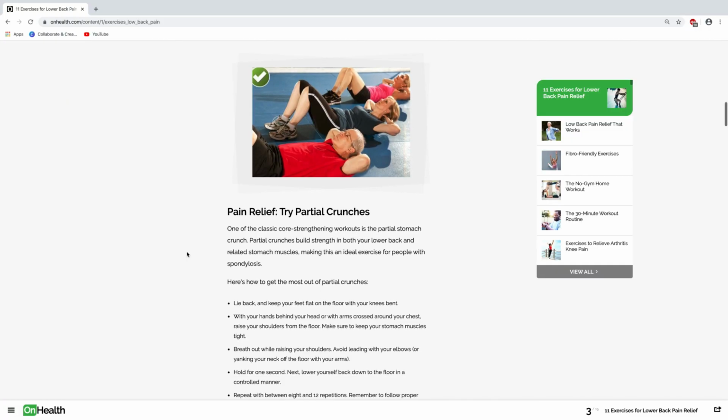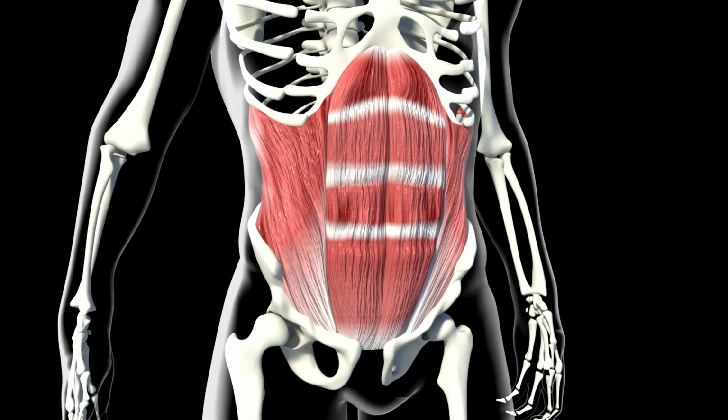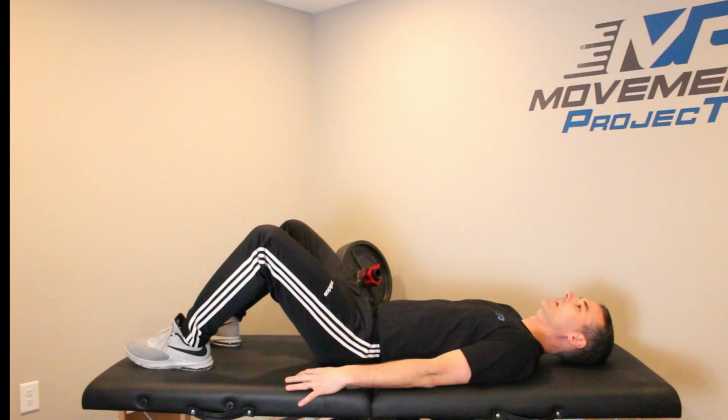When you start doing things like curls and partial sit-ups, you're using the muscles closer to the skin rather than the deep muscles, which need to be working properly and first in order to have safe pain-free movement. How do we correctly go through core work? We're going to start with the ceiling, which is your diaphragm.